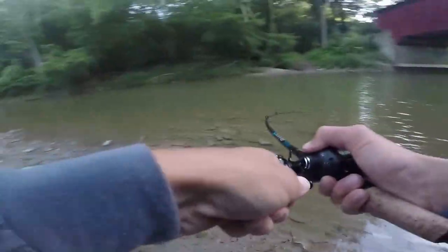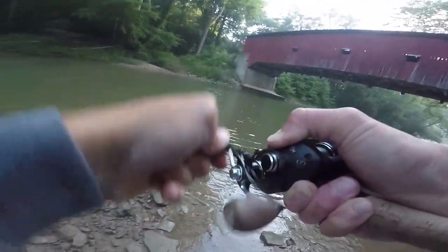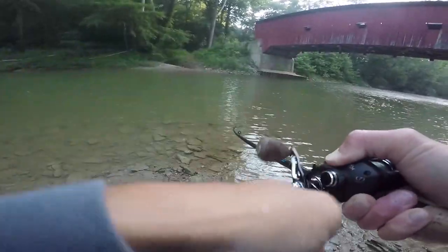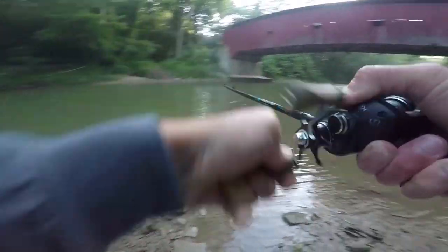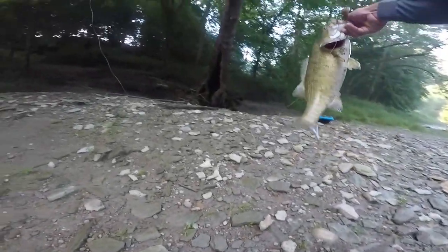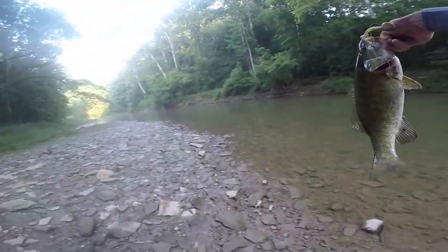There was a hit. That's a hit right there. That's a good fish. Oh my God, that's a good fish. Please do not come off. That is such a good fish. Oh, it's pulling drag. That is a great fish. Oh boy, that could potentially be a 20-inch fish right there.